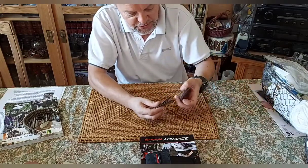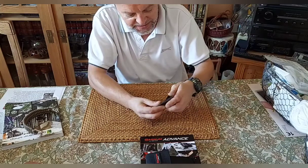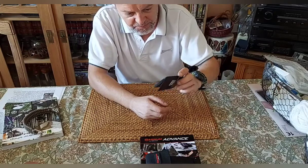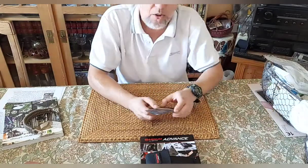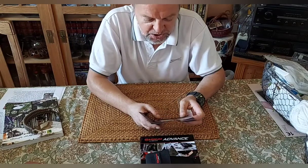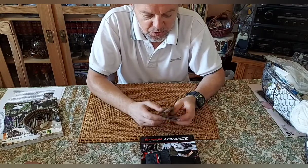So what I've done is I've waited now. I've done a few months without having a small knife with me. And I've gone back to Böker. Whichever way they want to put it. Well, that's what I've gone back to, guys.